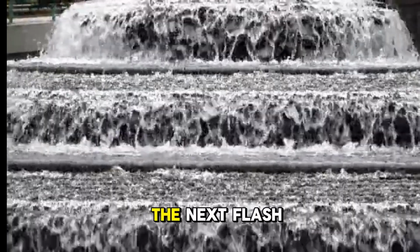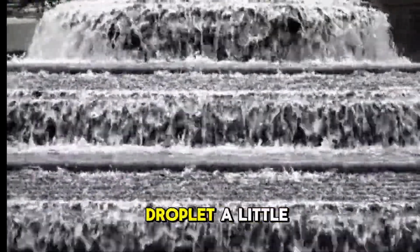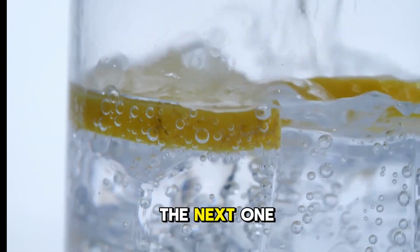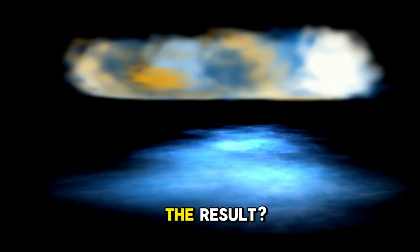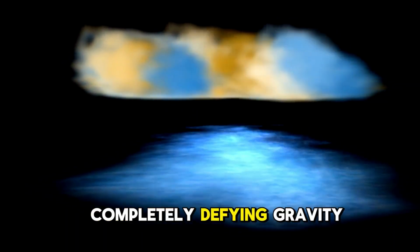So the first flash catches a droplet here. The next flash, which comes a fraction of a second sooner, catches the next droplet a little bit higher up in its fall. The third flash catches the next one even higher. When your brain processes these snapshots in sequence, it connects the dots from a lower position to a higher one. The result, the water appears to be flowing upwards, completely defying gravity.